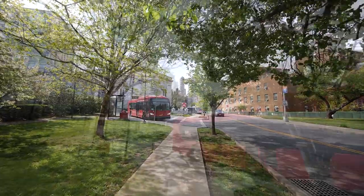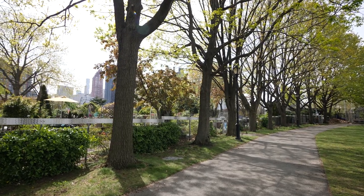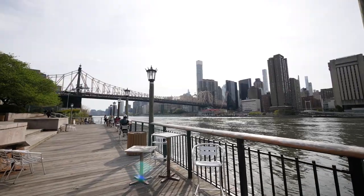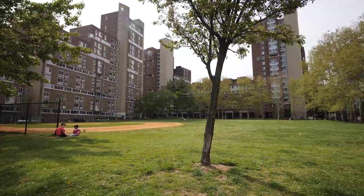A free red bus circumnavigates most of the island. We also have 4 miles of promenades if you want to walk it. There is a city bike here, you can rent a bike. We also have Firefighters Field, which is next to the tram, which is a ball field. You can picnic on almost any one of our parks.